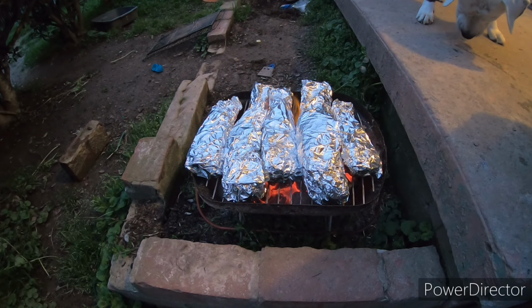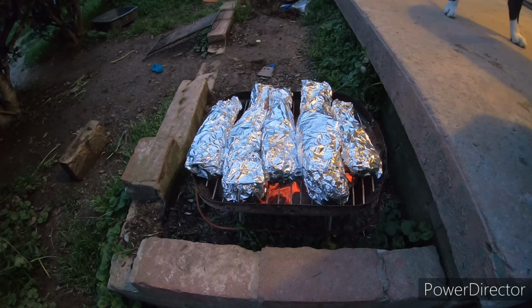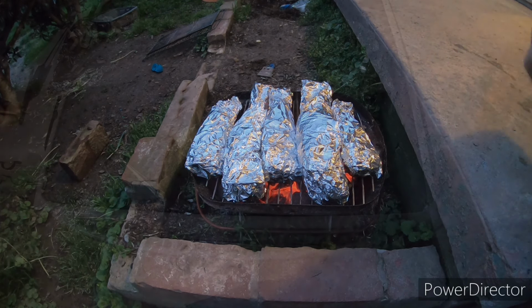Here's a fun fact. Raw fish will cook in an hour if you submerge it in lemon juice. The acid in the lemon juice will cook fish in 1 hour. But when these are done, we'll come back and show you what it looks like and do a taste test.